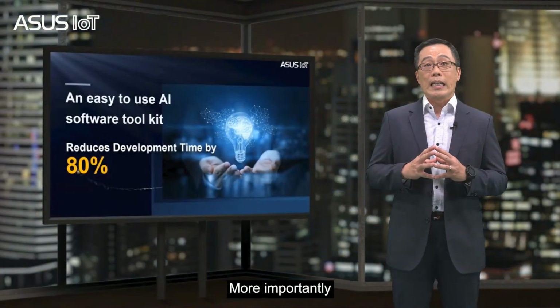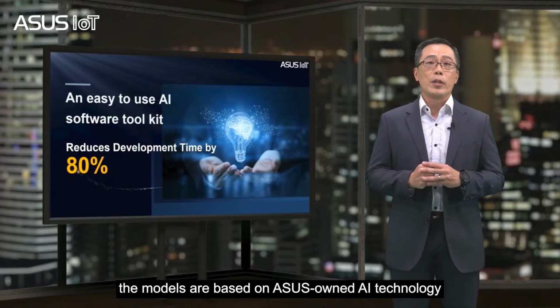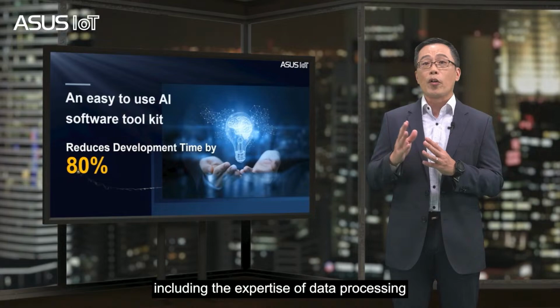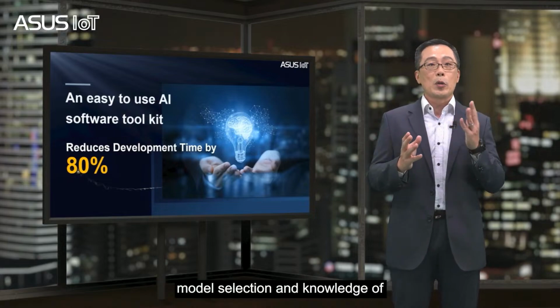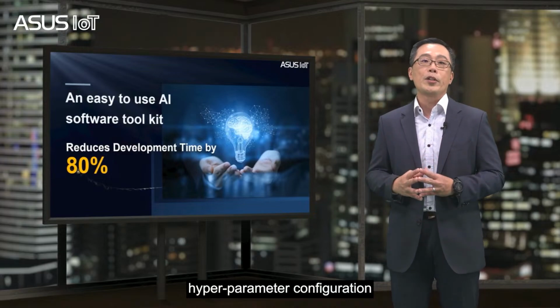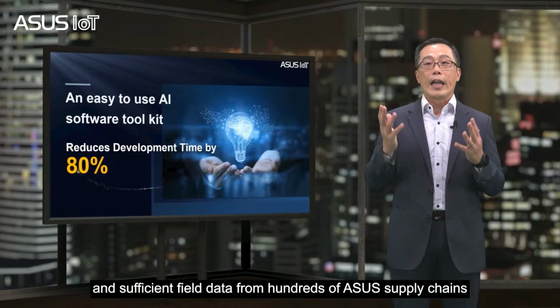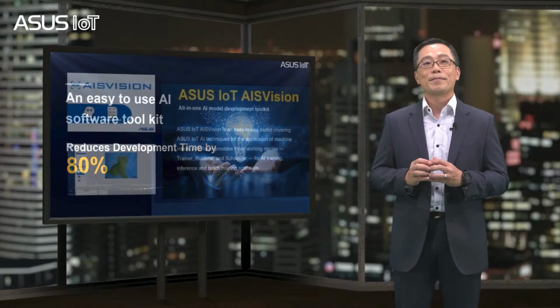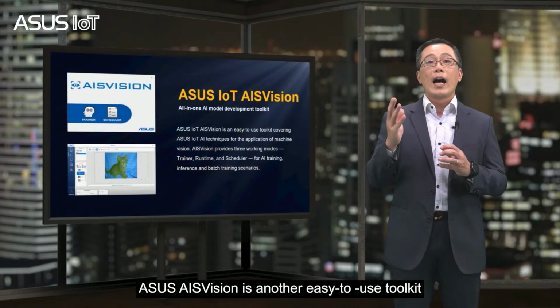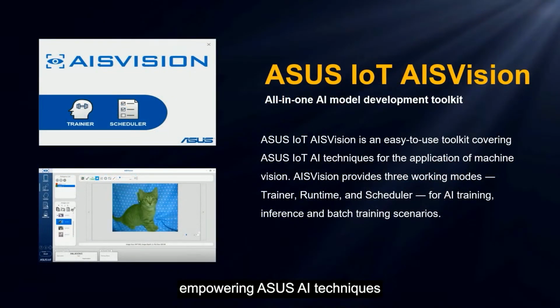More importantly, the models are based on ASUS' own AI technology, including the expertise of data processing, module selection, and the knowledge of hyperparameter configuration and sufficient field data from hundreds of ASUS supply chains. ASUS Ice Vision is another easy-to-use toolkit, empowering ASUS AI techniques for the application of machine vision.